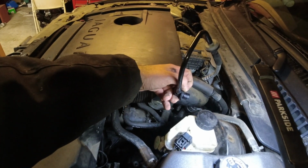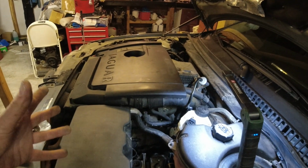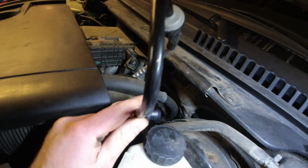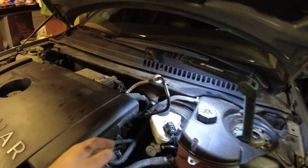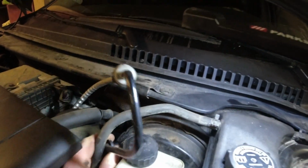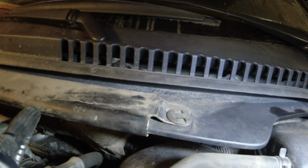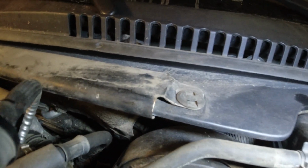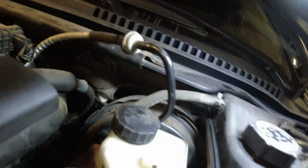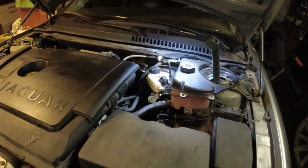I can do this on a diesel because a diesel doesn't generate a vacuum in the intake like a petrol engine does. It has a vacuum pump for the brakes. So, in theory, we can just sort of plug this in. See, this is quite fiddly. Alright, that's plugged in, back into place.